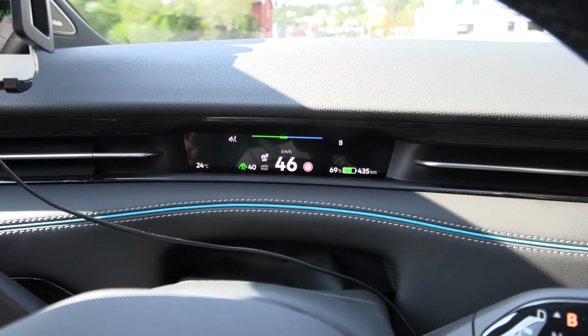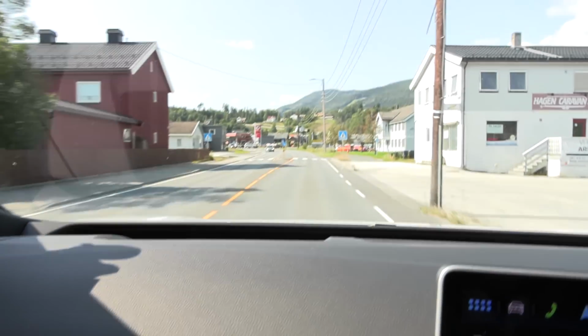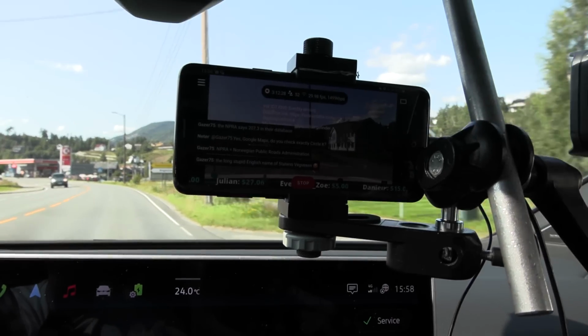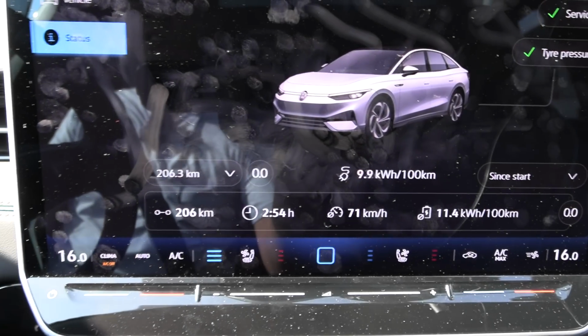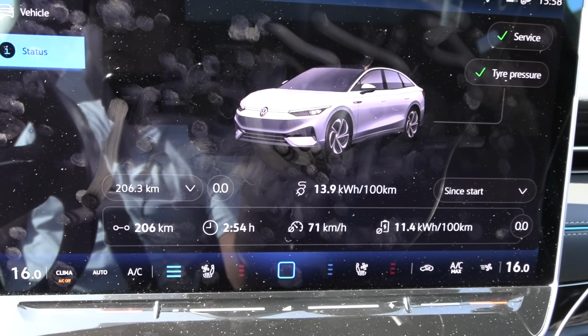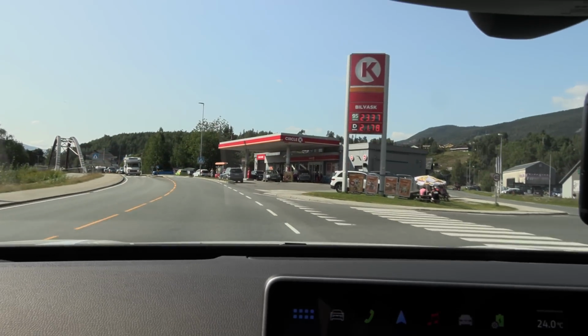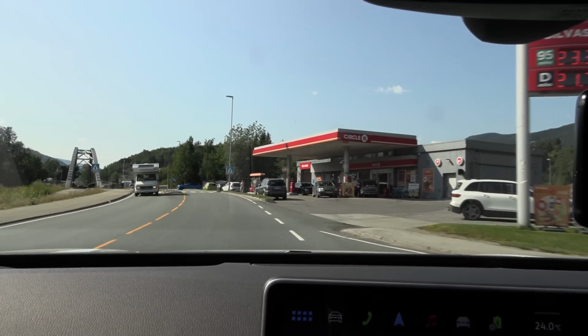Truly amazing. And it's 24 degrees Celsius outside. We are in August now, but it's still nice and warm. So also I'm gonna do the distance check, 206.3 right now. I think there's very little distance there. Wait, I need to find a spot in the shade. Oh shit. Okay, well, let's pull out here.